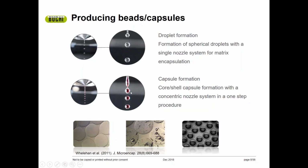But if we look at the second set of pictures, we have what's called a capsule formation. So with this technology, you can form capsules. That's where you have a defined shell around a defined core in one step. So instead of just extruding one material through the nozzle, you extrude two, an inner and an outer. So this is quite a convenient process because it allows you to get the capsules in one step.